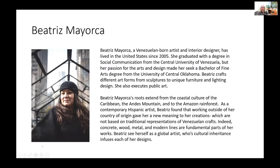So Beatriz is from Venezuela. She's an artist and interior designer, but she's lived in the United States since 2005. She graduated with a degree in social communication from the Central University of Venezuela, but her passion for the arts and design made her seek a Bachelor of Fine Arts degree from the University of Central Oklahoma.